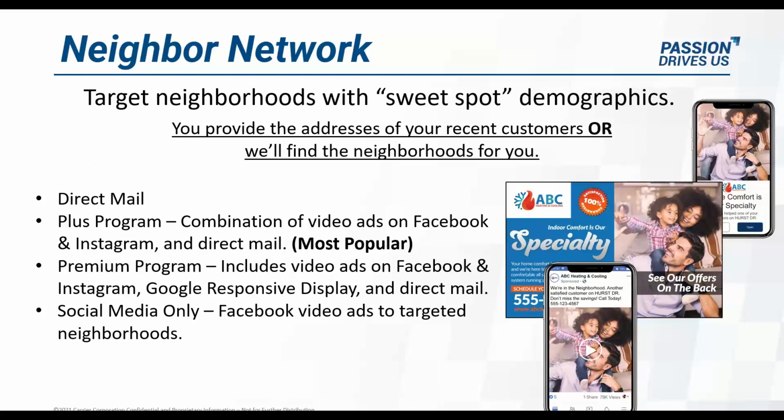The next one you'll see is called the Plus program. This is the one that we have seen the most activity with, as well as the best results. The reason for that is because it combines the two together. There's a couple of different ways you can communicate with us, and we'll talk about that in a second. But this program says that when you do a job and we get the name and address, we are going to begin sending Facebook video ads.